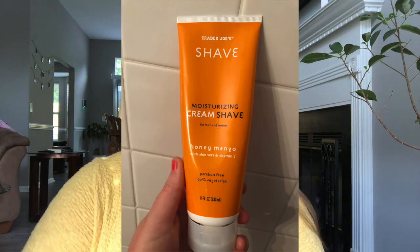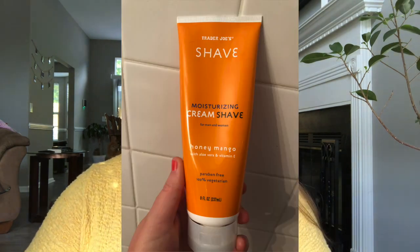The next product is kind of an older product that I still use, and I haven't mentioned in a long time. It is my Trader Joe's Mango Shaving Cream. I absolutely love it. Got it from Trader Joe's for like $3 to $5. It was super cheap. It smells so good. It's just shaving cream, but it moisturizes your skin also, so it makes your skin feel so soft.